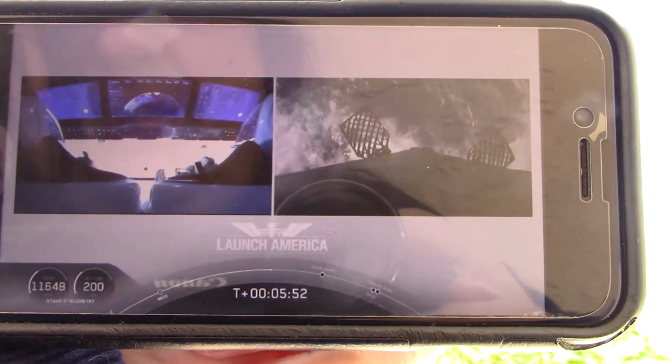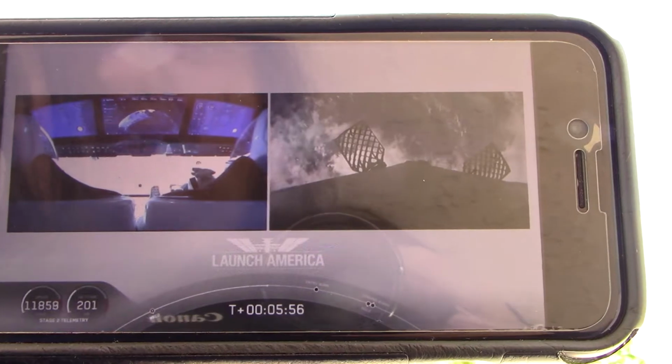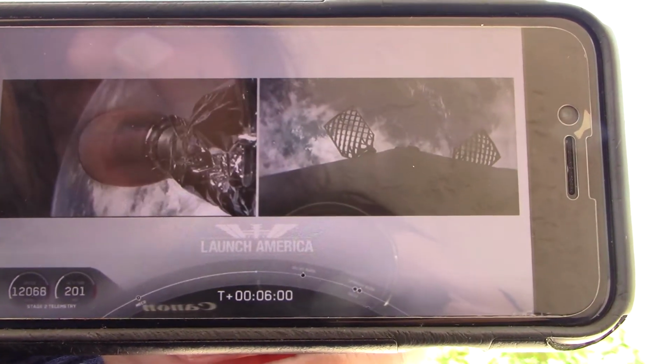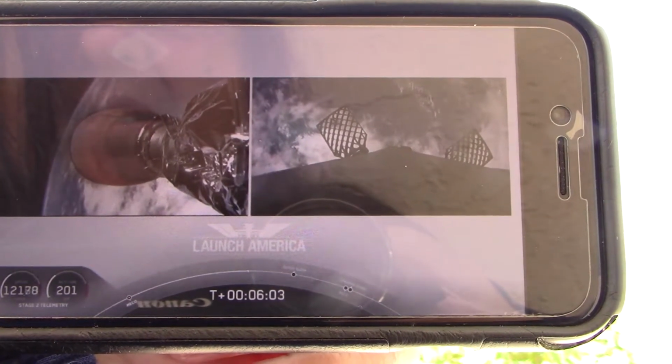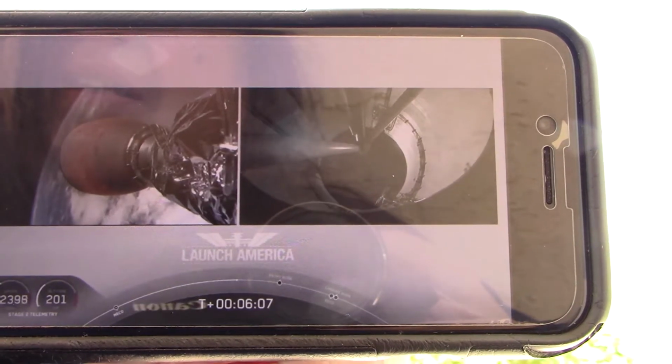SpaceX: nominal trajectory. And you heard that call out, they are still on a nominal trajectory on Dragon, still on second stage, and that's the MVAC engine on second stage on your left screen.